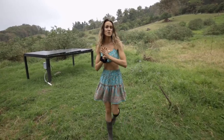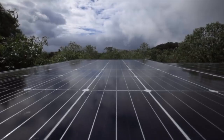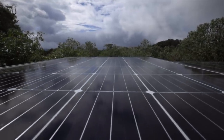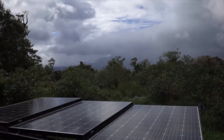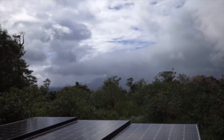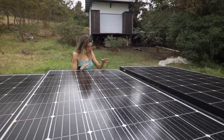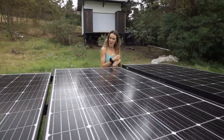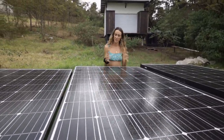So this brings us over to our solar panel. This is how we power the workshop, and we put it a little bit further away because this spot specifically on our land, the sun hits it at 6 a.m. So we wanted to utilize as much sun and get as much power as we could, especially when we're gonna be running a lot of power tools and all that good stuff.